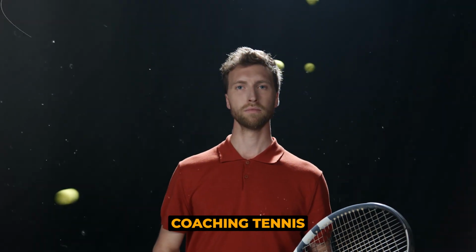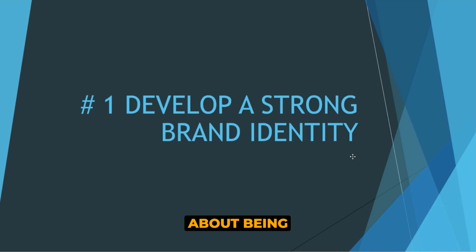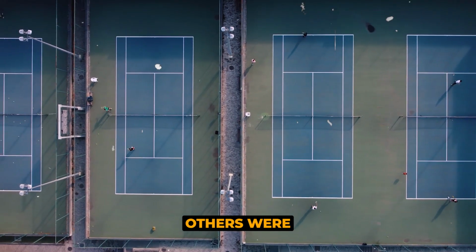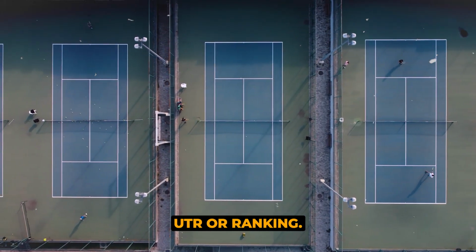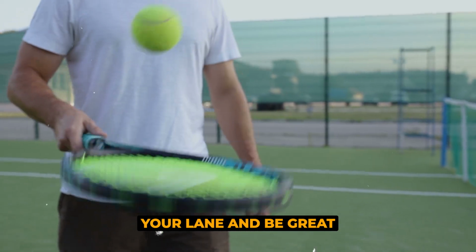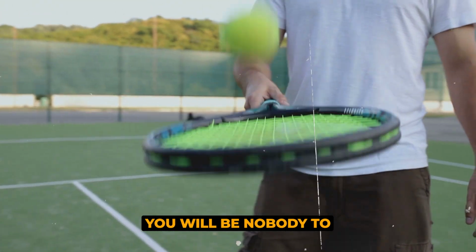When I was coaching tennis, I worked at several different academies. Some of them were very clear about being developmental until you become competitive. Then you will have to move to more of a high performance academy. Others were high performance and they would not take you in until you had reached a certain level, UTR or ranking. A few of them tried to do the whole gamut from dev to pro, but it was much harder to sustain that. The bottom line is you want to pick your lane and be great because if you try to be everybody to everyone, you will be nobody to no one.